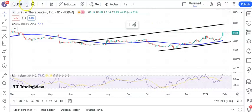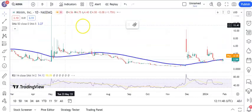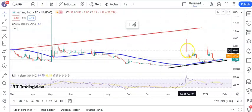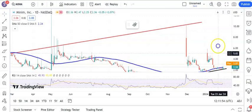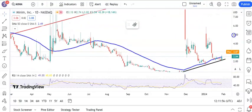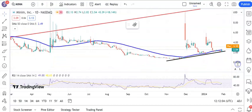Returning to the next stock after a little while, Minim, and here this was obviously jumping around back in December. Current situation is that we're looking for the shares to build on an end of day close above the rising 50-day moving average. That's around $2.50. Above that, you've effectively got a long signal, and looking for recent resistance of $4 to be hit sometime by the end of next month.